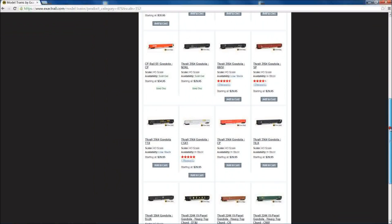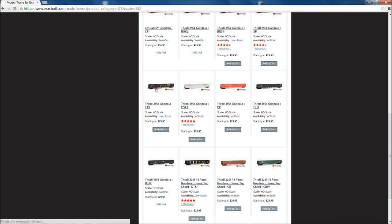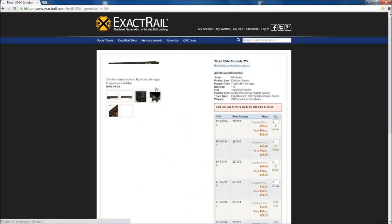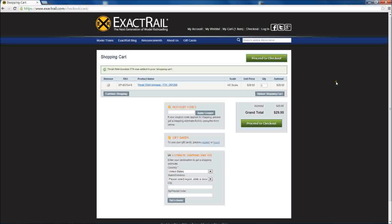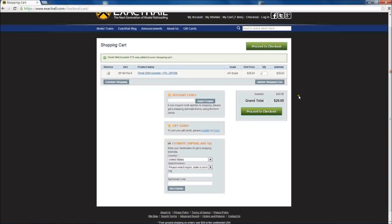I will go to the gondolas here, find the railgun, like the one I reviewed, and open this up, and it tells me which ones are in stock. I add them to my cart, and I'll just warn you guys, this was just at 8 a few days ago, and now it's at 6, so these things are selling, and they've already got two out of stock right now, but it brings up a subtotal.